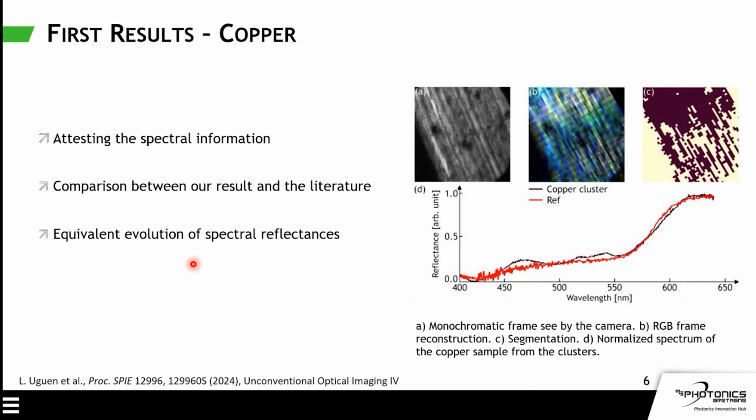The first result we had was copper. This sample was used to test the spectral information of our hyperspectral microscope. On the figure, 8A is the image from the camera, to compare with the reconstructed image and see if we see the same elements. Figure B is the reconstructed image with false colors, and C is the segmentation, with the copper cluster in purple.